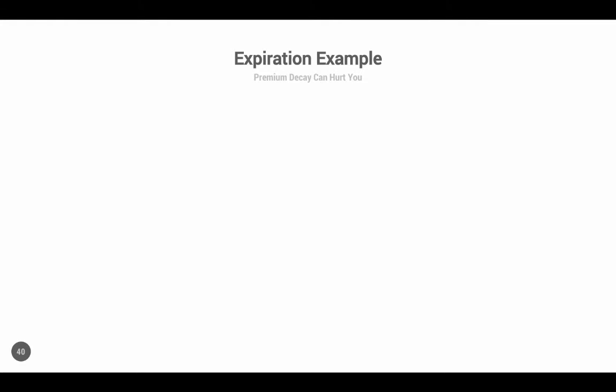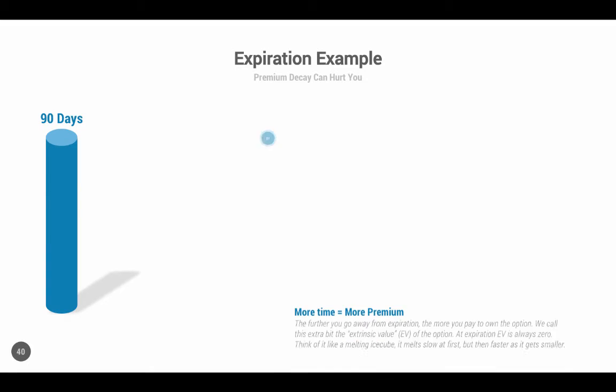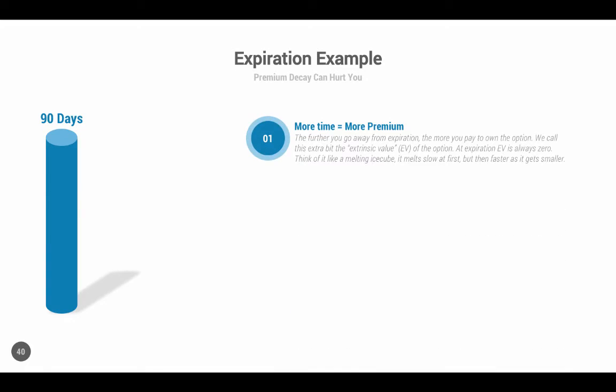Let's go through an expiration example and why premium decay can hurt you. As I mentioned before, more time equals more premium. The further you go away from expiration, the more you will pay to own the option. We call this extra bit the extrinsic value of the option. At expiration, all extrinsic value is always 0.